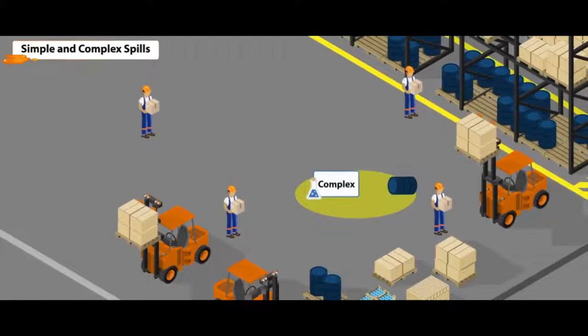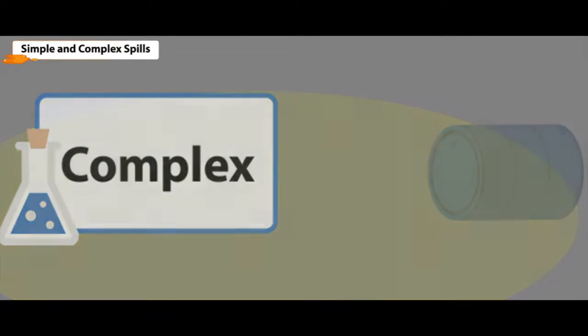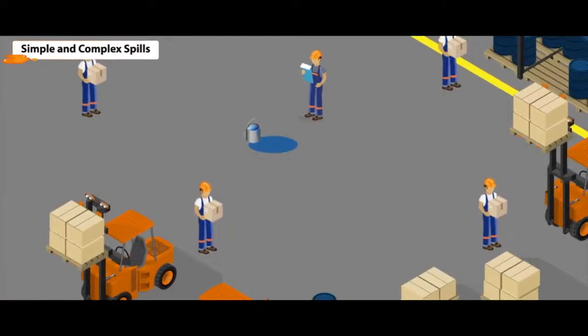A complex spill requires trained professionals to clean up, since it could spread easily, endanger people, contaminate a water source, or cause wider environmental contamination. In most circumstances, your employer will determine what spills would be simple or complex based on the specific chemical, your facility's design, and other specific considerations.